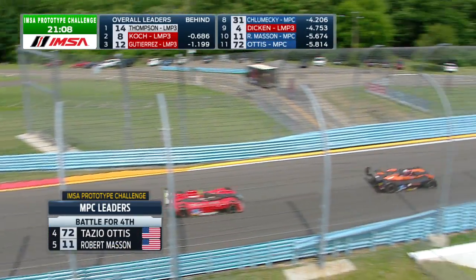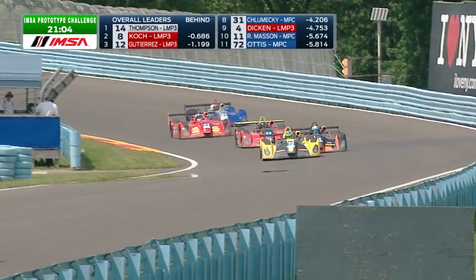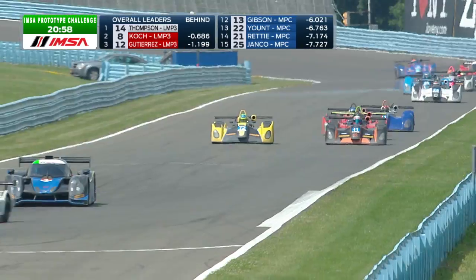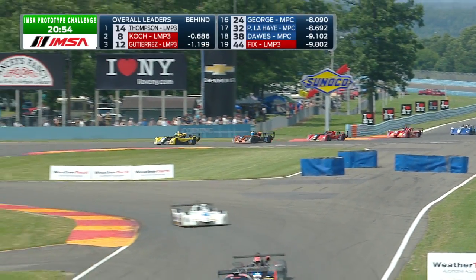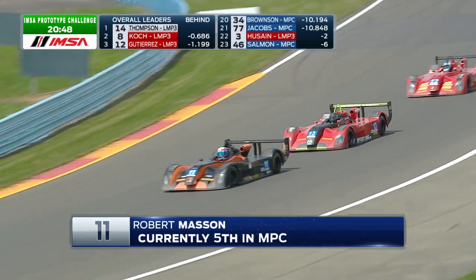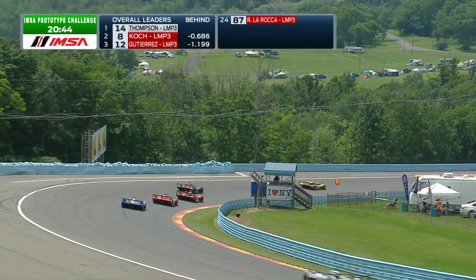He was shadowing both Naj Hussein and Robbie Foley before that red flag stopped, the caution-causing incident involving Naj Hussein. As we see, Otis now under intense pressure as they go down the back straight. And good on him. That is Robert Masson, who is pressuring the youngster, Tazio Otis, and he is not letting that 72 car out of his sight.